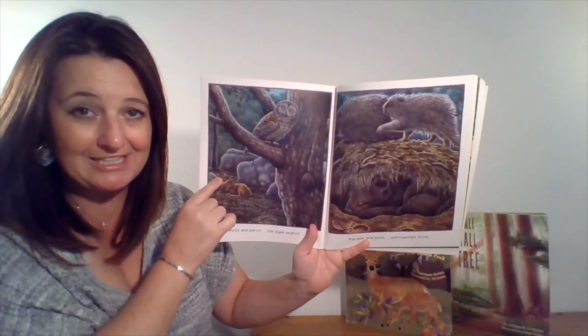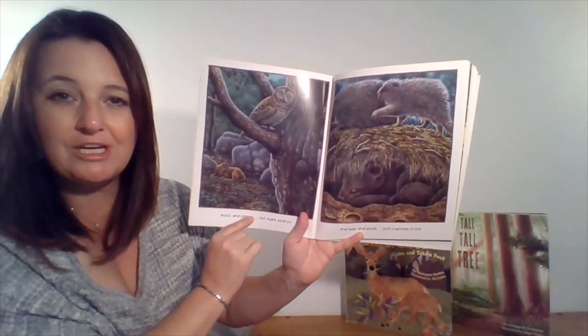So an owl becomes active at nighttime. They're searching for their food.